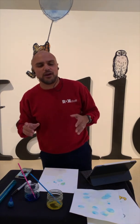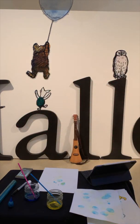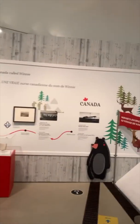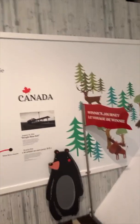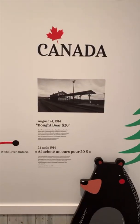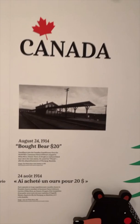So let's start at the beginning. Where did Winnie the Pooh come from? Earlier today, I'm gonna take us on a little bit of an adventure, okay? I was getting all of these pictures ready, and then I realized, why get pictures ready on my iPad when I could just show you the real thing, all right?